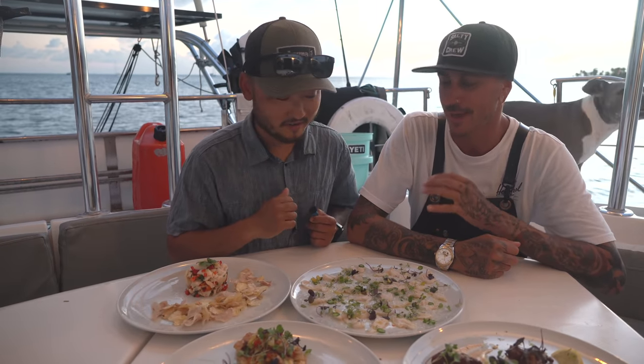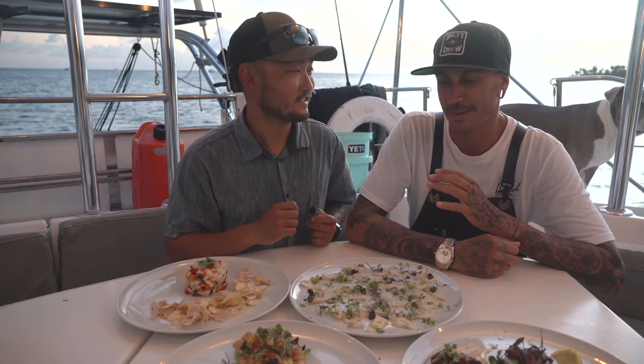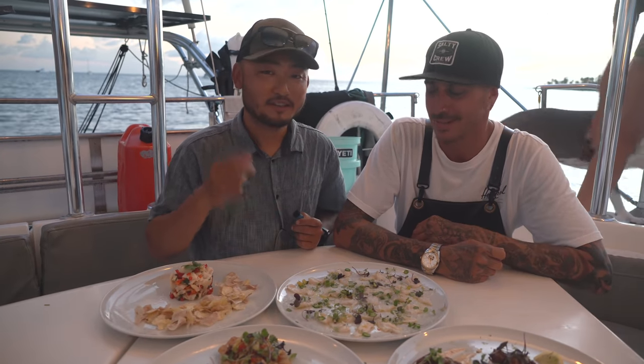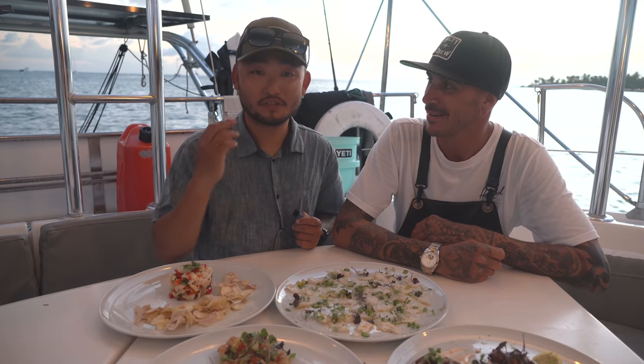Parmesan carpaccio, never had it with seafood. Yeah. And the dish you made the other night with the seafood was absolutely amazing. So Parmesan actually, it's incredible. Goes really well with shellfish.